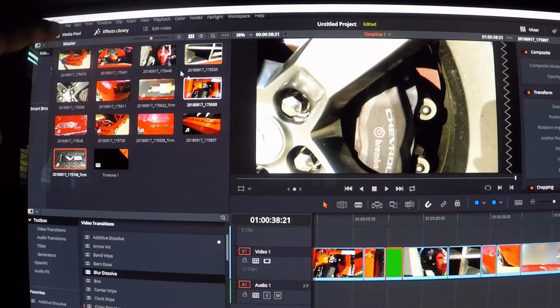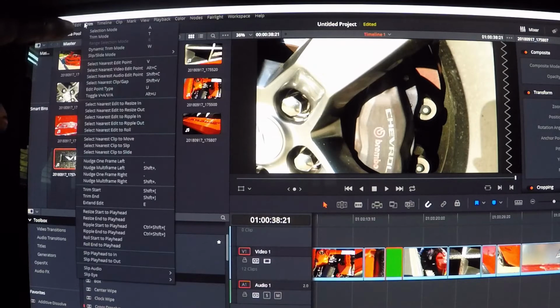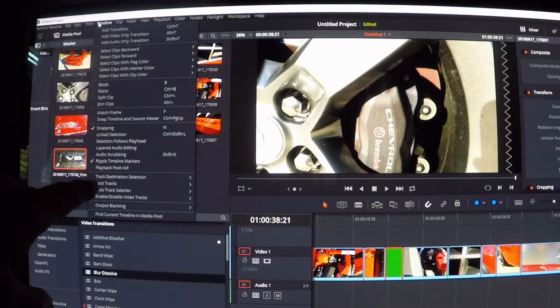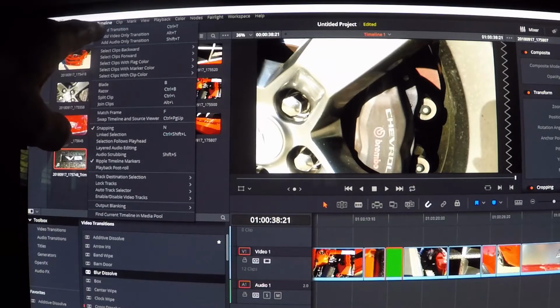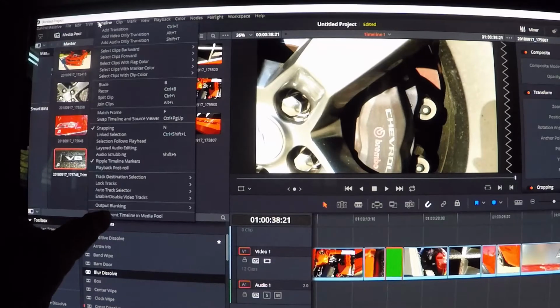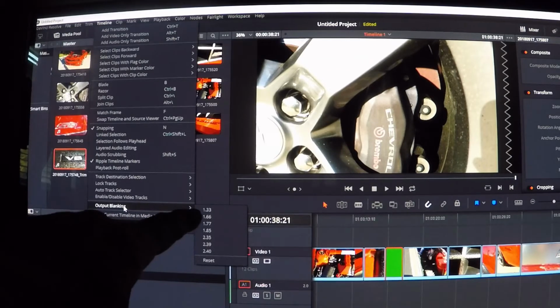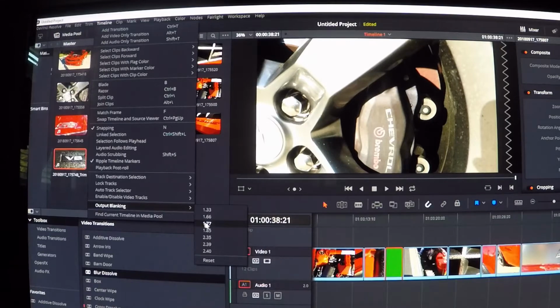And the way you change that is you go up to, let's see, I got to find it. I keep forgetting where it's at. I think it's in timeline. Output blanking. You want to go in timeline and go down to output blanking, and that's the way the video will come out in production. 1.3, 1.85, 2.39. Just play with them and see which one you like.